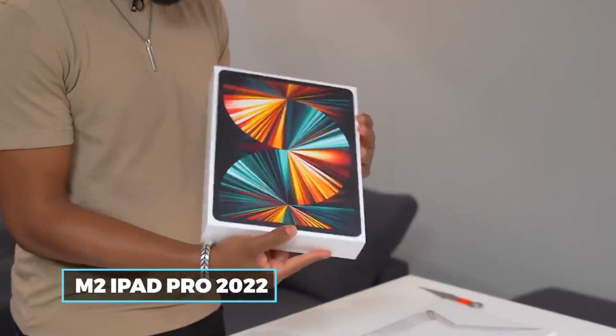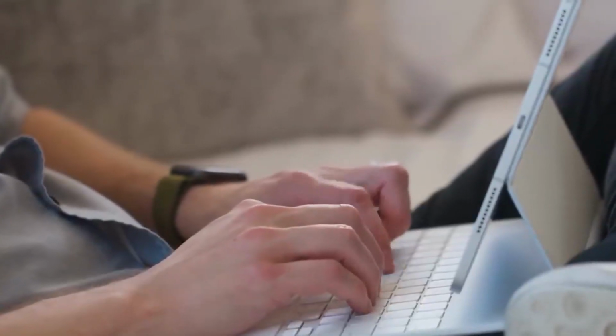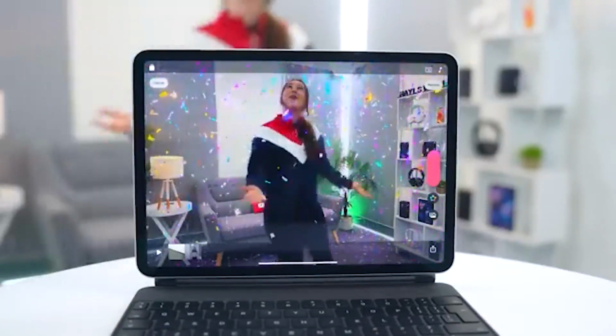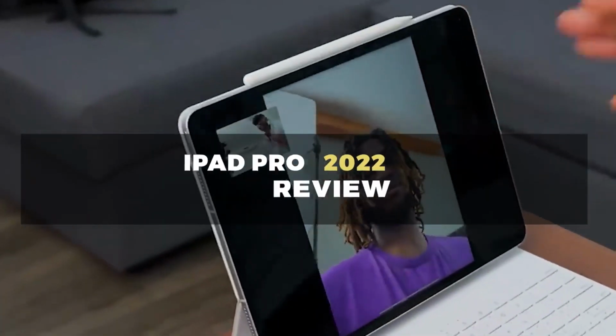The M2 iPad Pro 2022 will most likely come out looking exactly like the iPad Pro 2021. However, it will adopt wireless charging and reverse wireless charging to connect to other devices. We might also see storage space up to 4 terabytes. We will give you a full iPad Pro 2022 review for today's video.